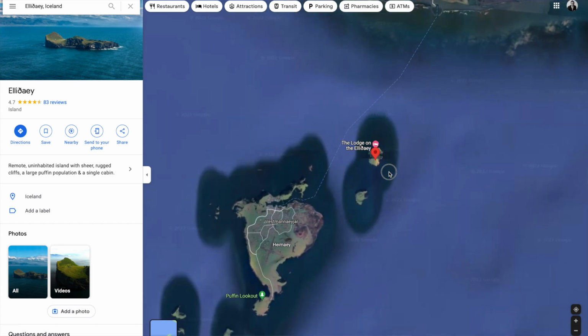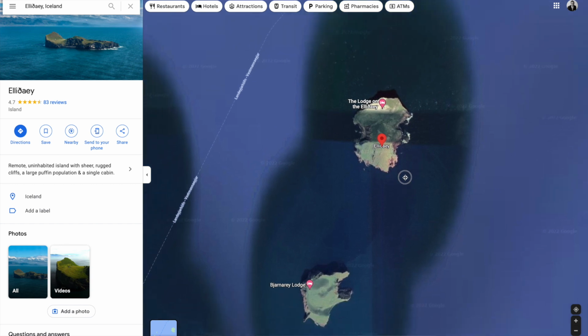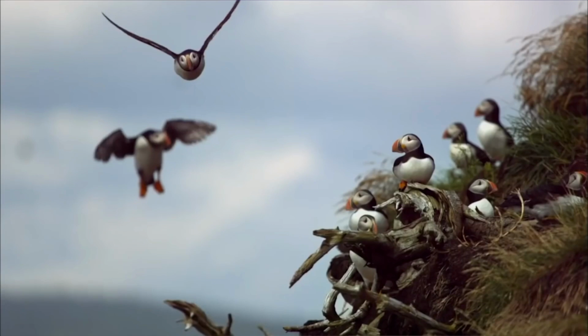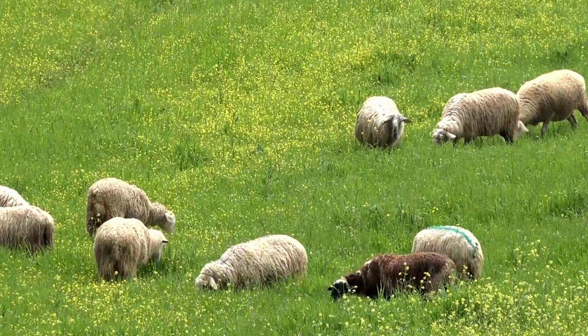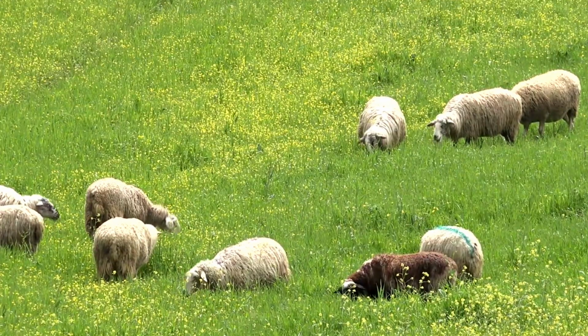There's only about 110 acres total of land here, and apparently there's basically no wildlife on the island other than a ton of birds called puffins and some sheep. If you've never heard of puffins before, they're these little black and white seabirds that feed by just diving into the water to catch fish. And as far as how the sheep are staying alive, they're basically just roaming around and grazing on all the grass.